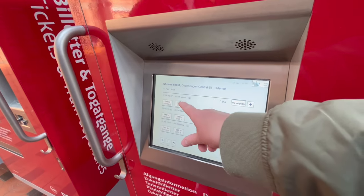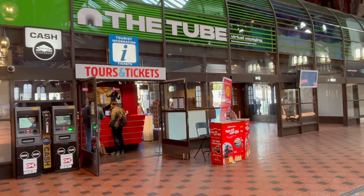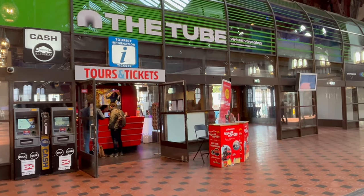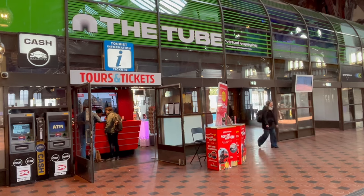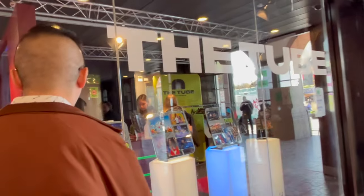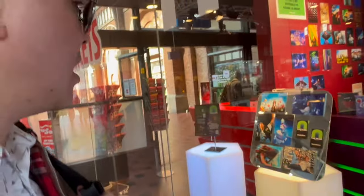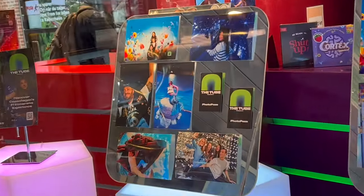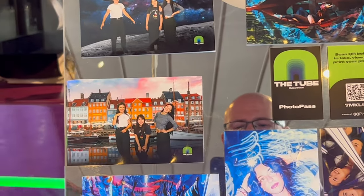Yeah, and then it gives all the amounts in Danish crowns. If you wanted to buy tickets for the hop on hop off bus, you could get them here and various other tours. But I'm interested to see what this on the tube is. It says it's virtual voyaging. The tube. What do you think this is, Paul? I think it's kind of like a tourist thing where you take photos. Oh, I see. So in various different scenarios and disguises, maybe. I don't know. Oh, look, there's me. That's one scene you really don't want to see.